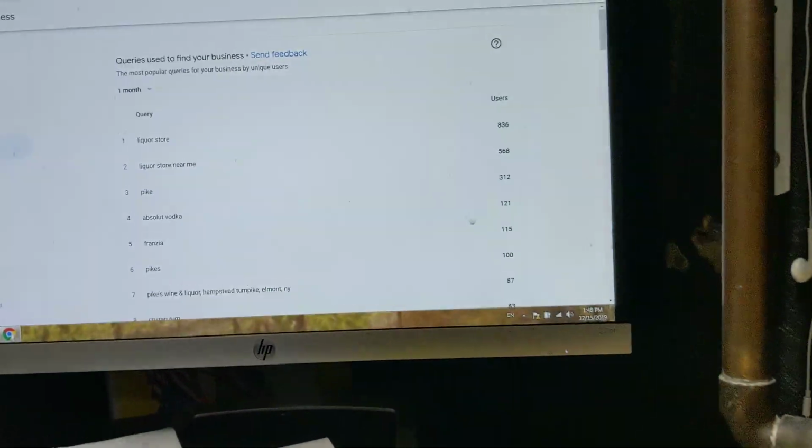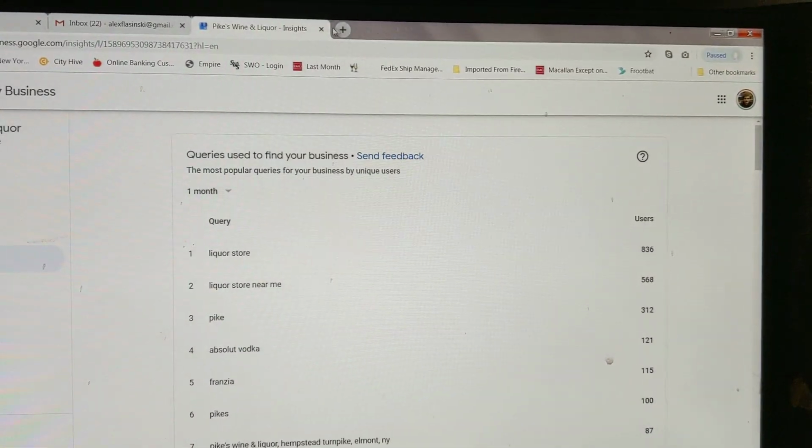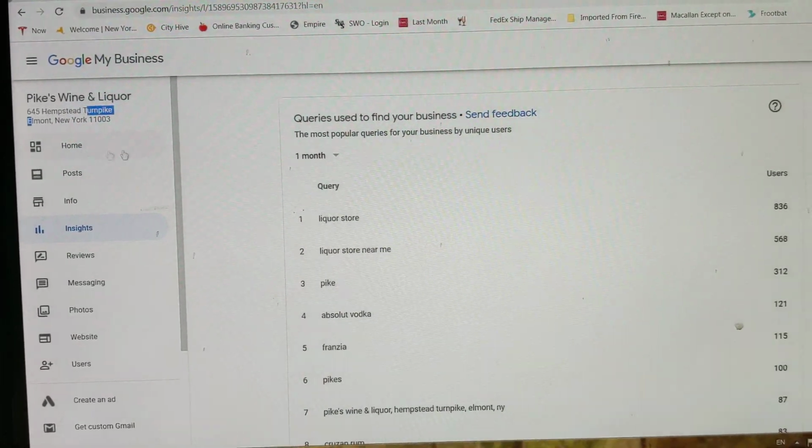Now, before I finish, let me just show you guys my report. Look at this. I already have it loaded up here. A little makeshift, but better this than nothing. So this is my Pike's Wine and Liquor Google My Business. Our address, blah blah blah.